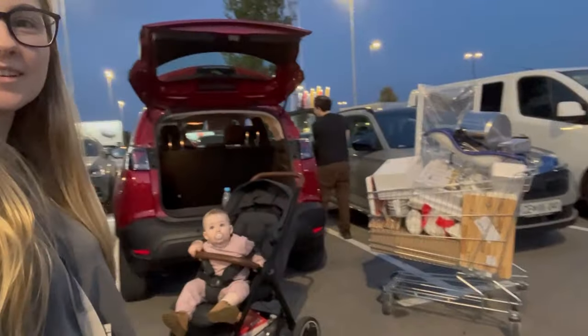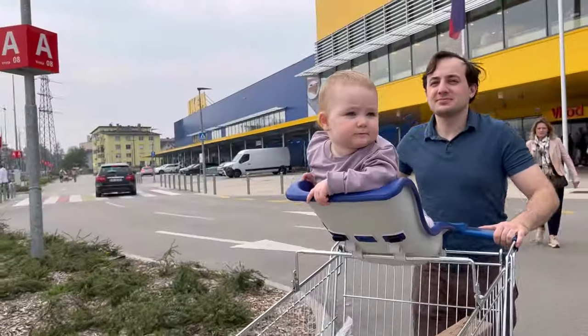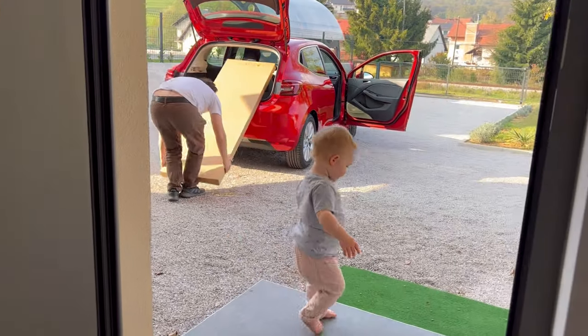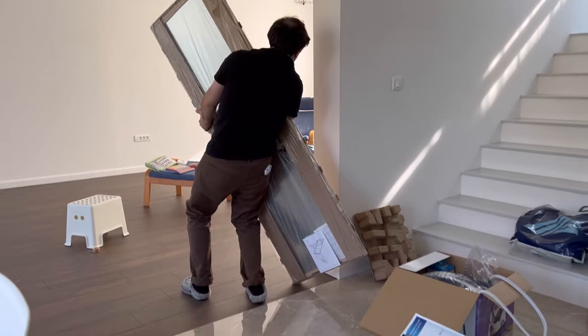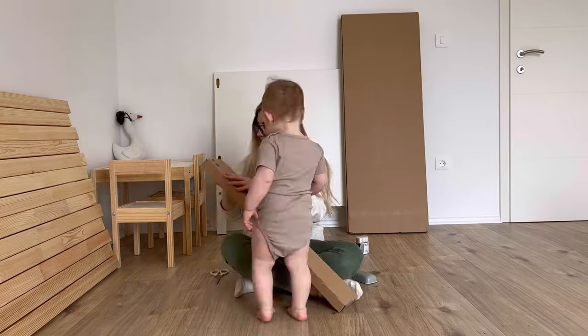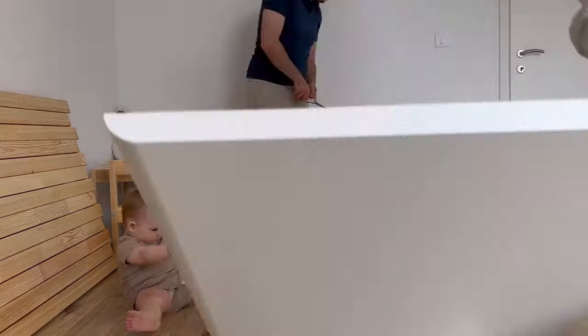We visited IKEA more than once. It was so much fun to do it together and to choose new things for the house. Of course, we weren't able to take all the furniture from IKEA ourselves, so we ordered delivery for large items. But the most interesting thing lay ahead, namely the assembly of all the purchased furniture and making a house feel more like a home.